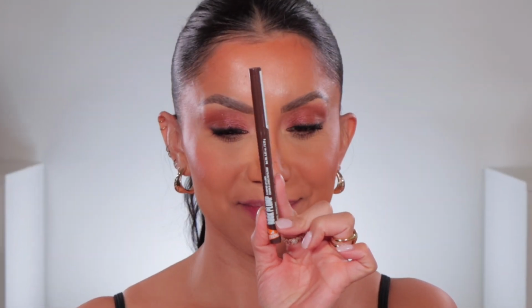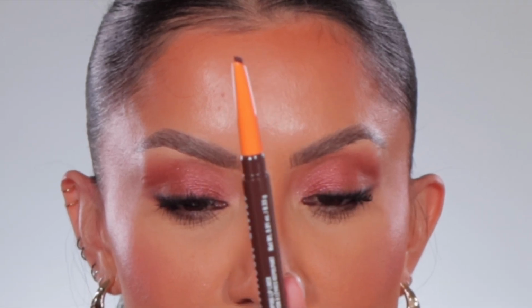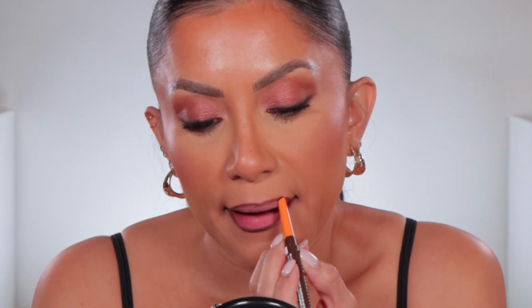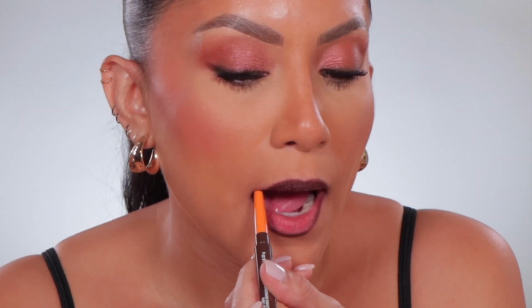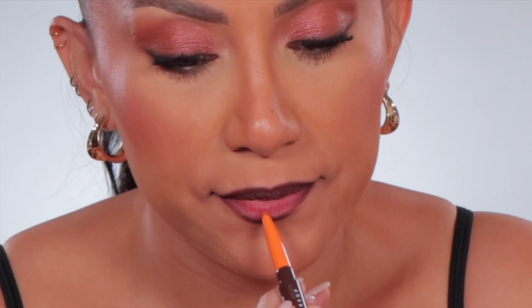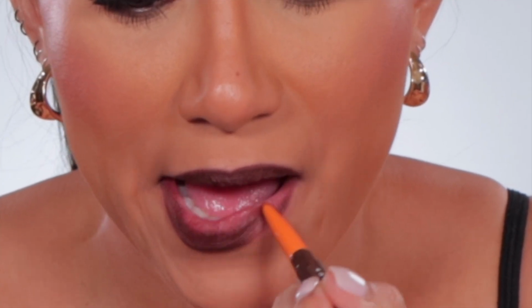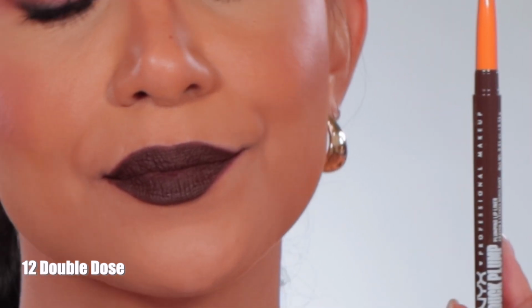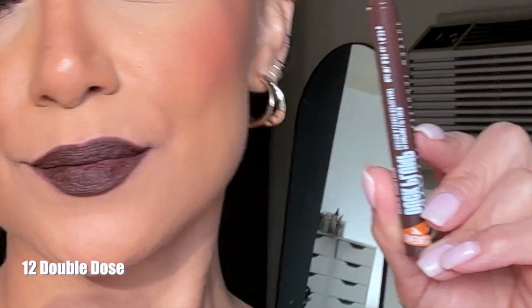Last but certainly not least is number 12, Double Dose. This is the shade Double Dose. This is a deep, beautiful brown. And in daylight, this is Double Dose. Lip swatched all 11 Plump lip liners. So is that even a thing? Let me give you info about these and then we'll talk.